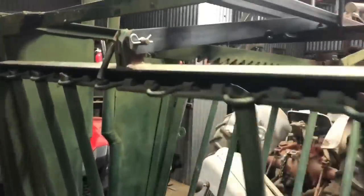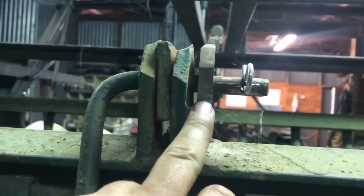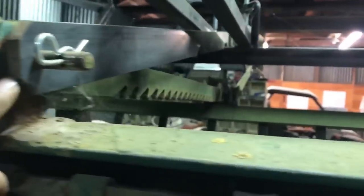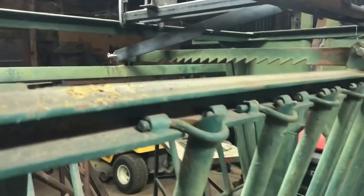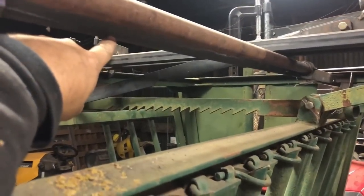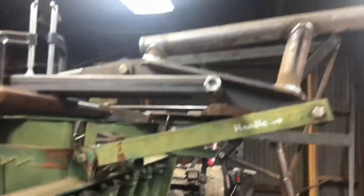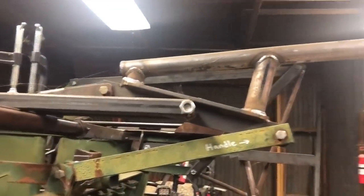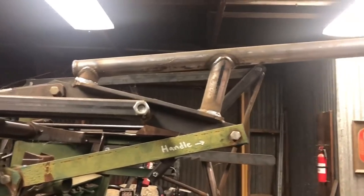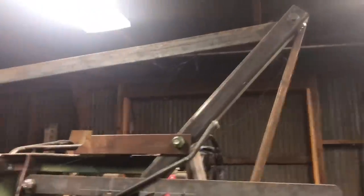But a couple of the things I did was, like, I replaced these, I beefed them up. These were all like quarter inch thick, now they're 3/8. We actually, when we got this, we bent it unloading it. That piece was bent from the day I set it up, and I finally got that cut out and put a new one in. This whole handle mechanism is pretty much all new, and that's, again, a lot stronger than what was there. And same with the head gate. I mean, and I've still got more work to do.